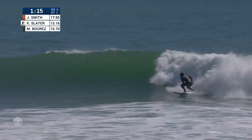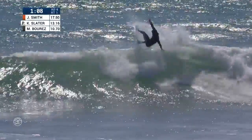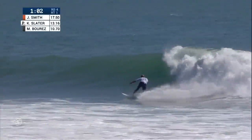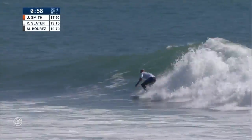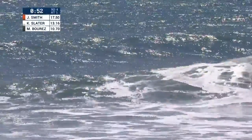Bourez wants to answer. Beats a massive section with the float. Hangs one right in the guts of the pocket and then blows the nose poke. Doesn't reverse, pulls it around forward. The Spartans trying to match the momentum of Smith now. And Kelly's trying to break free of this combination. Flowing down the line, that wave's not going to give him too much.